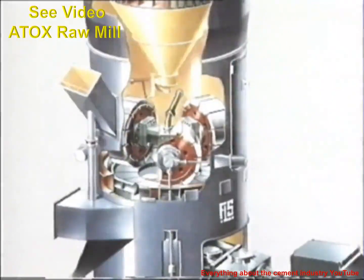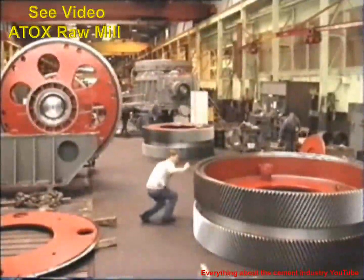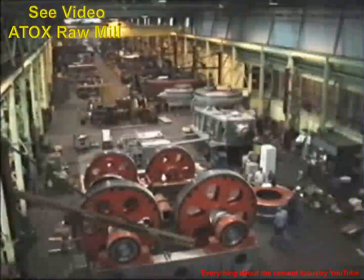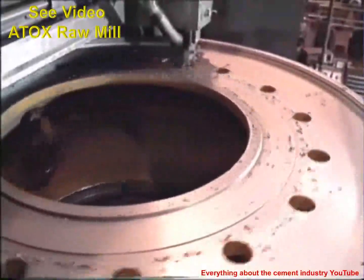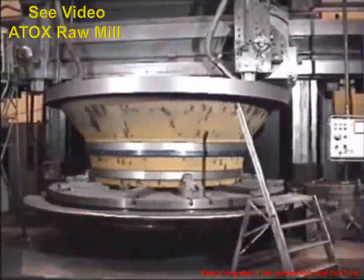FL.Smidth's policy is, whenever possible, to source a significant proportion of components in the customer market. But the mill's vital components are manufactured here, at FL.Smidth's Copenhagen plant, where there is close liaison with the design engineers. The ATOX mill must give decades of reliable operation, and there are no compromises in terms of the materials selected.